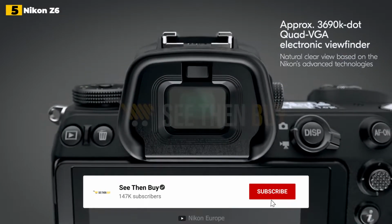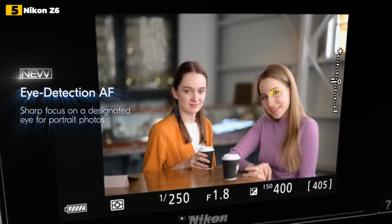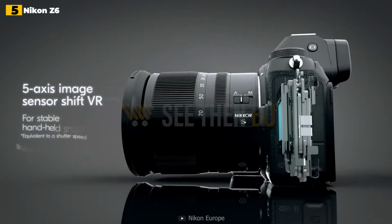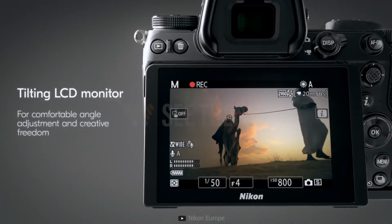Although the Z6 II is now available, the original Z6 remains available as a cheaper alternative if you're willing to forego some of the features. So you don't get the second memory card slot or the somewhat enhanced focusing technology, but you do get almost the same build and design, as well as the same sensor and CPU combo.